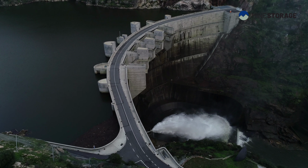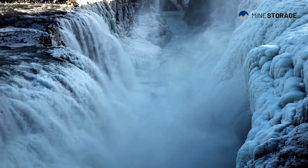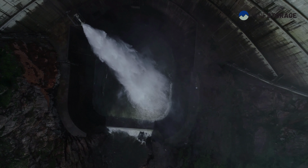Above the ground pumped hydro has a limitation. Most countries in the world are lacking height differences, which is a pivotal part of above the ground pumped storage, because you need the dams, you need to pump the water back up into the dams. For the grid scale storage, mine storage is a good fit. Above the ground pumped hydro is today 91% of all energy storage in the world, and it's almost used, it's depleted. Whereas underground pumped hydro, so-called mine storage, is unused.